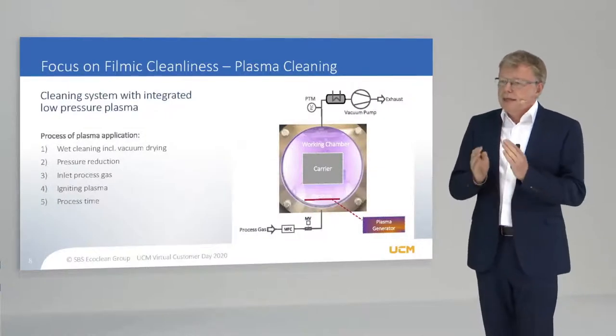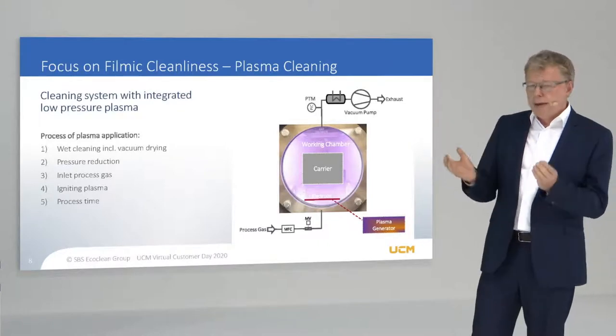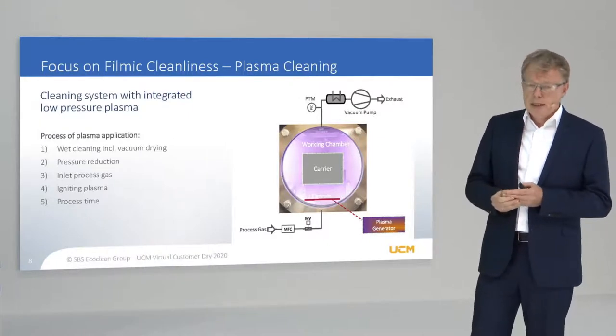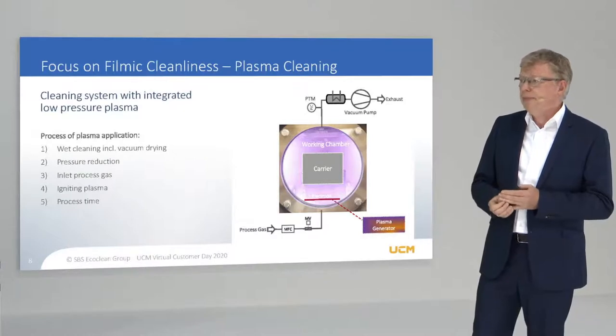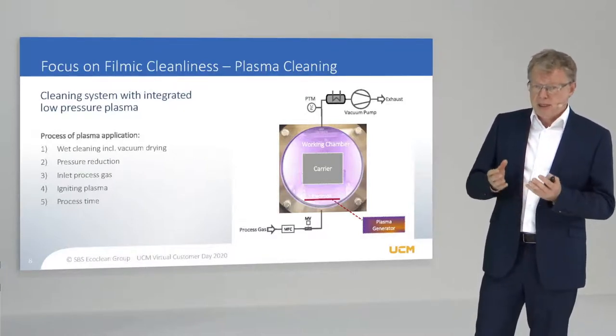Okay. How does the plasma cleaning work? We have the chamber, and inside the chamber are the work pieces. There we do our normal washing, in this case a degreasing by a solvent, by alcohol or whatever. Afterwards, after the wet cleaning, the parts are dried.